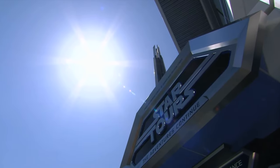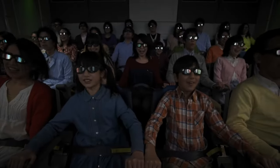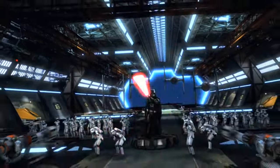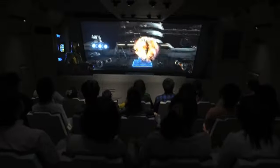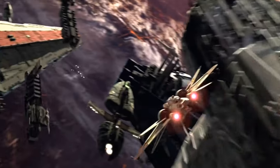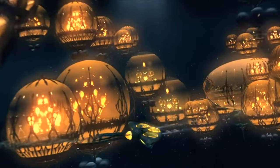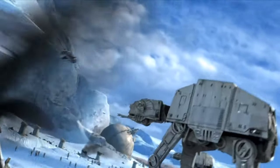Next is Star Tours: The Adventure Continues. It's a simple 3D motion simulator ride that now features a variety of scenes from all three trilogies. With these new scenes, there is a total of 384 different combinations, giving each ride a completely unique experience and gives the chance of a lot of re-rideability.